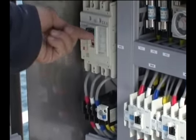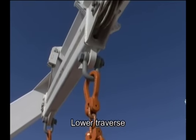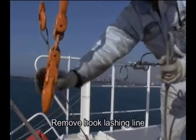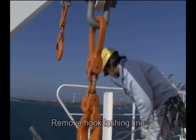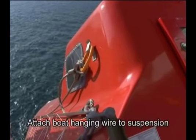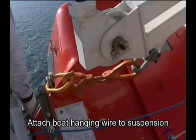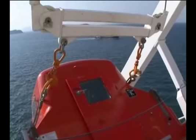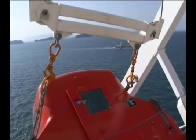Operate the control lever to lower the traverse and subsequently remove the hook lashing lines. Attach the wire ropes to the suspension. Using the lever, position the davit arms just above the boat lifting position and adjust the fore and aft balance of the lifeboat.